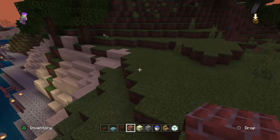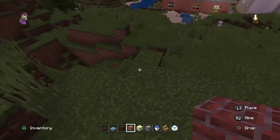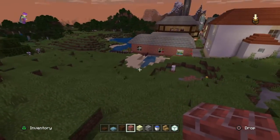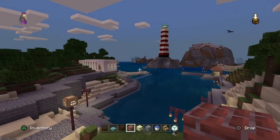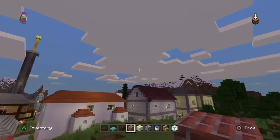Probably do it on this kind of level here. Clear out some of this sand out here. Fill in some of the gaps. Got some nice big holes here and there. So yeah, pretty nice. So it's all coming along now. Nothing really to show on the overall view.